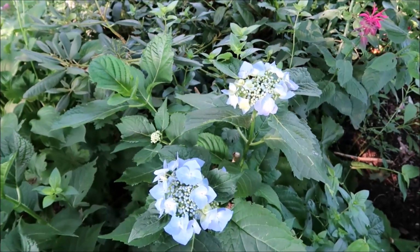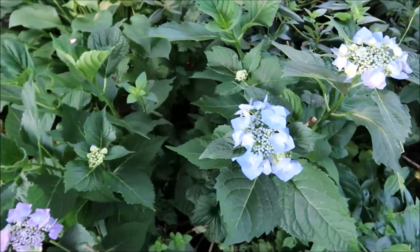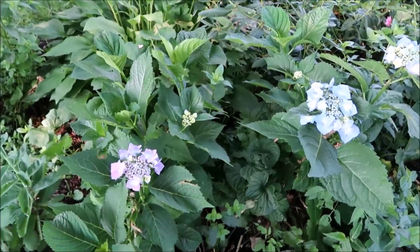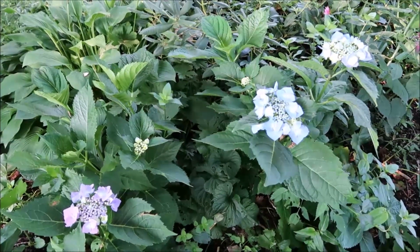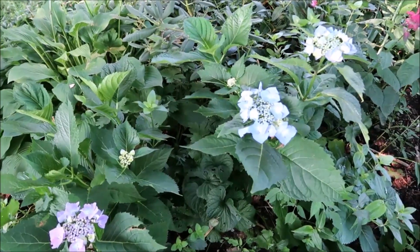I hope I can get this joy every single year, and I can see them coming together, both shrubs coming together and just being filled with blossoms every year, bringing me so much joy in the garden here underneath the tree.